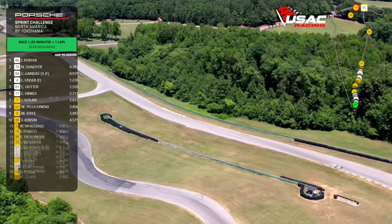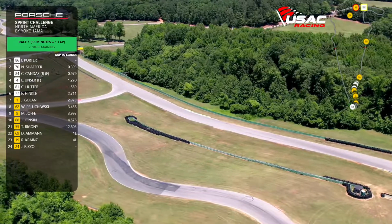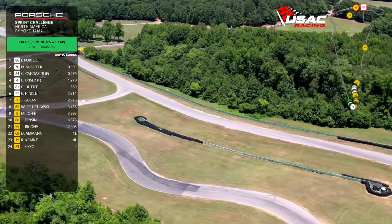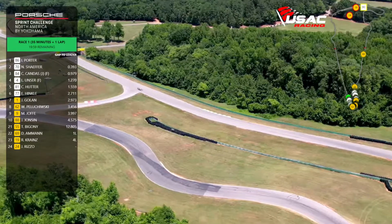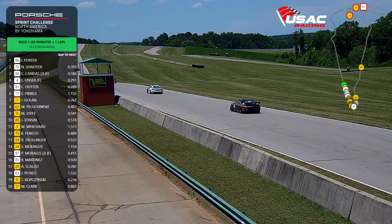on them. Yeah, certainly could. That's going to be the goal here, try to build that advantage if at all possible. Right now, it is just a dogfight in the mid-pack of this field. You can see it on the track map. Everybody all bunched together here on the restart coming out of Oak Tree.